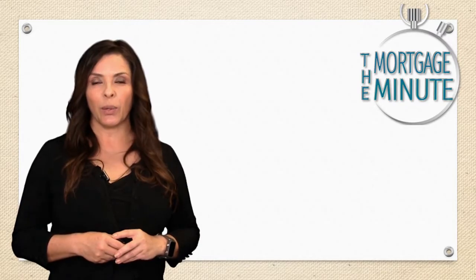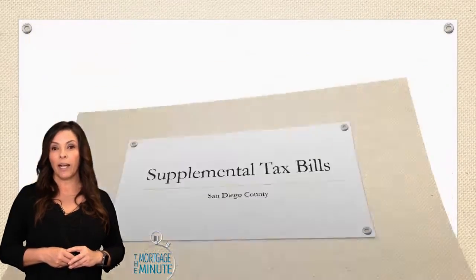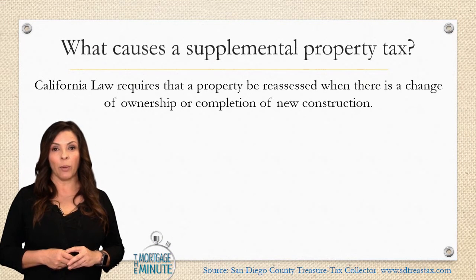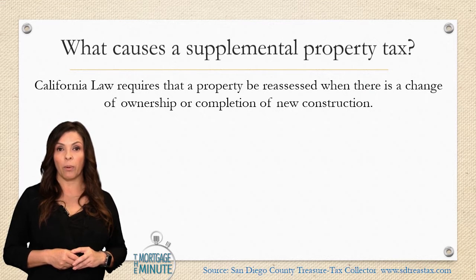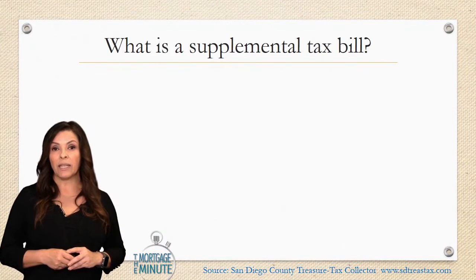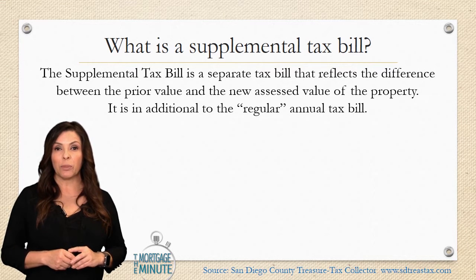In today's edition, we are going to be talking about supplemental tax bills. Why are supplemental tax bills issued? In California, law requires that a property be reassessed whenever there's a change of ownership or upon completion of new construction. The supplemental tax bill, which is a separate bill from the annual property tax bill, reflects the difference between the old assessed value and the new assessed value.